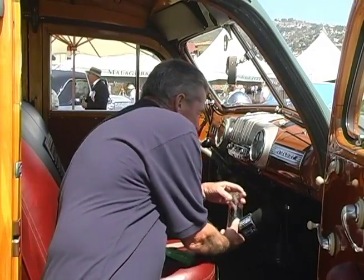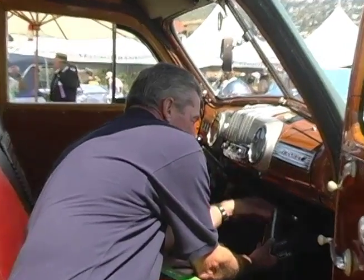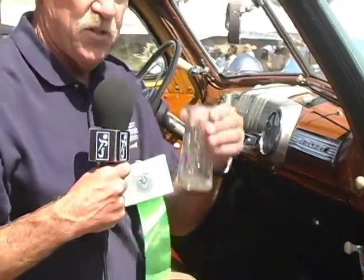The transfer case for the four-wheel drive is right here. Coachcraft put in a little drinking fountain here. Watch this. So there's original 1949 water in there, I think.